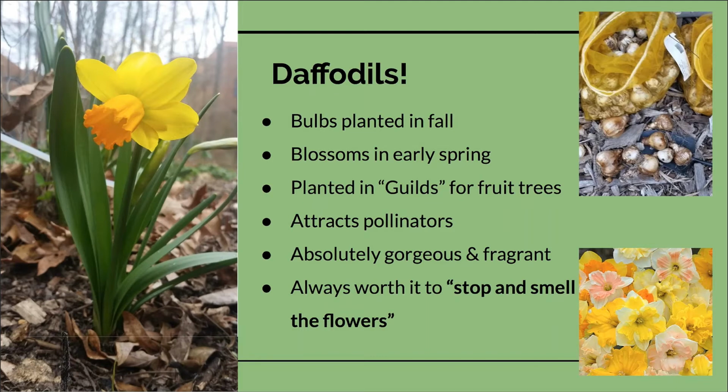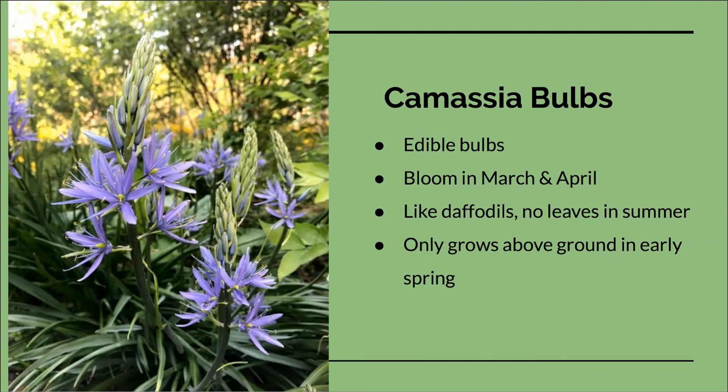So the next slide, we have another bulb that is edible. And that's called Camassia. No one's really ever heard of this plant before, and you don't want to harvest it quite yet. I planted it a few years ago, but basically kind of like a garlic or an onion would, it will bunch and form new bulbs each year underground. It gets bigger and covers a larger area.